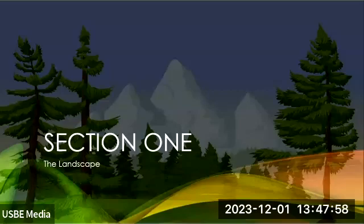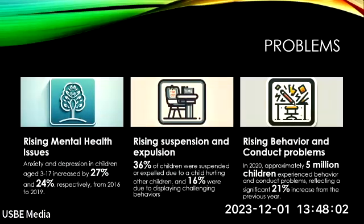Let's move forward. Okay, section 1, the landscape. That's the picture of the landscape. There are some problems right now. The research is all in the back in the appendix, and I think we'll have a link to the PowerPoint. Some people think the problems in behavior support issues in early education and preschool, which by all accounts are increasing, include rising mental health issues. From the United States Pediatrics survey, anxiety and depression in children 3 to 7 increased by 27 and 24%. There's rising suspension and expulsion and rising behavior and conduct problems. I think it's a 21% increase over the previous year.